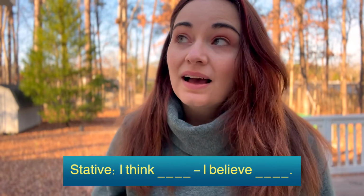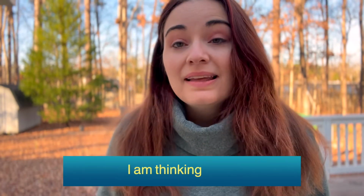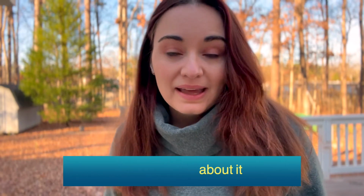If I am saying I think something, as in I believe something, or it is my opinion that, in that case, to think is a stative verb. It doesn't have action. However, if I'm talking about thinking as in the act of thinking, that mental exercise that we do when we are considering something, then I can use the present progressive tense. For example, I'm thinking about you, or I don't know where I want to eat dinner. I'm thinking about it. That's because I am actively considering something in my mind.